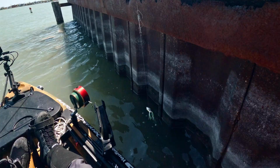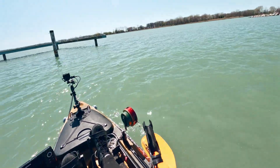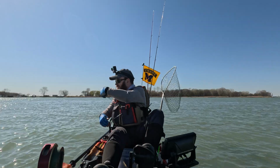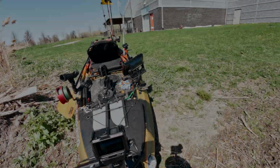Marking fish. There's a nice little... Yeah, there's a seagull. Hello, seagull. Oh, there's a wave. I think this will do. Come on. Oh, fish on.